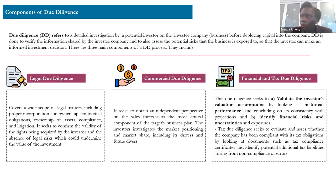The other area that is looked at here is the legal side. Here on legal, the investor also sometimes outsources this to a law firm that will really dig deep into contracts, will dig into agreements that the business has in place to make sure, one, these contracts and agreements are actually legally binding, but also understand that the business has taken on enough caution to safeguard itself against any lawsuits that may arise in the future.